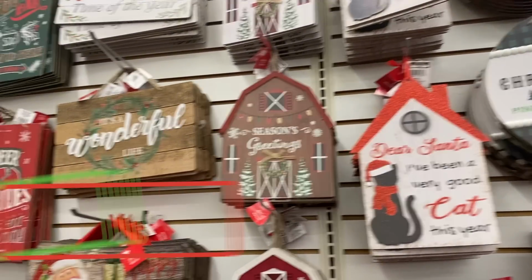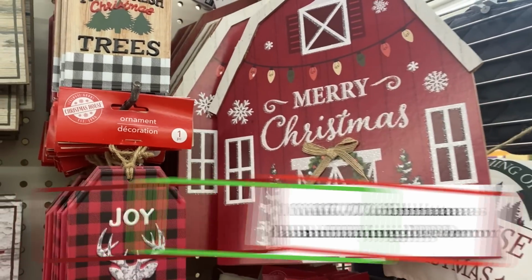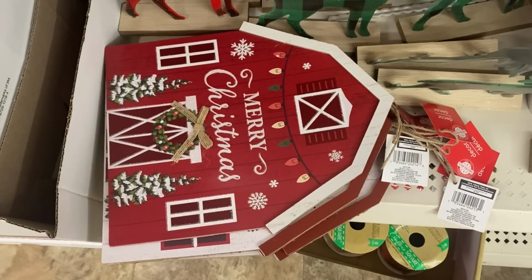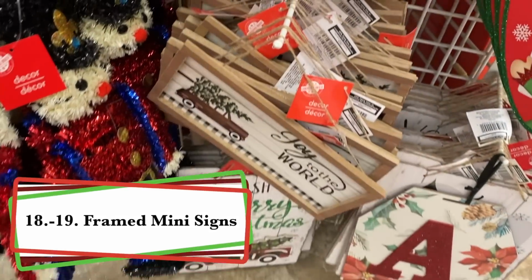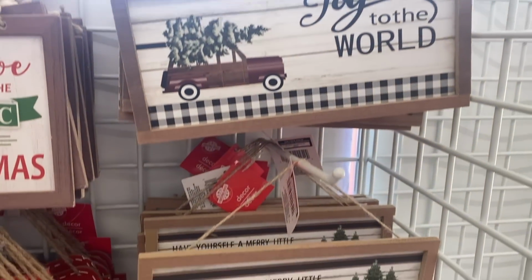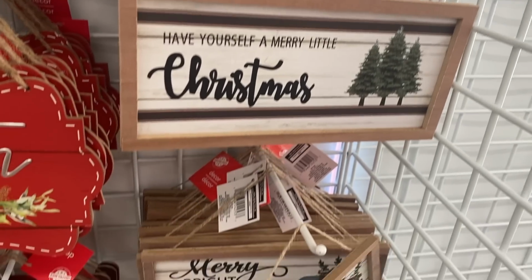They are farms. There's 3 different ones to choose from, but I don't recommend all 3. I do recommend these 2. The white one that says Merry and Bright, and then the red one that says Merry Christmas. They have these smaller signs that you can turn into tabletop decor pieces, or pieces that can go inside of a bigger tier tray. They have 3 different ones to choose from, but the 2 that are my favorite is this one that says Have Yourself a Merry Little Christmas, and this one that says Merry and Bright.